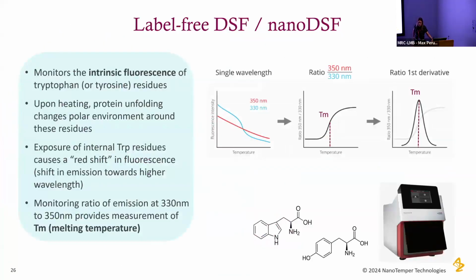Nano-DSF or label-free DSF monitors the intrinsic fluorescence of tryptophan or tyrosine residues present in your protein target. Most commonly what you see is internal tryptophan residues, which are present within a hydrophobic environment in the protein's core. As the protein's heated, they're exposed to the hydrophilic solvent environment, and this causes a change in the polar surroundings and causes a red shift in fluorescence emission, or a shift in the emission towards higher wavelengths. So through monitoring the ratio of emission at these two wavelengths, 330 and 350 nanometers, this provides a measurement of the TM, or the melting temperature.